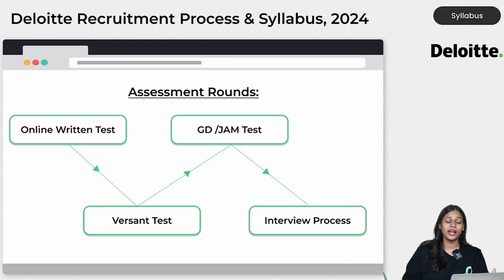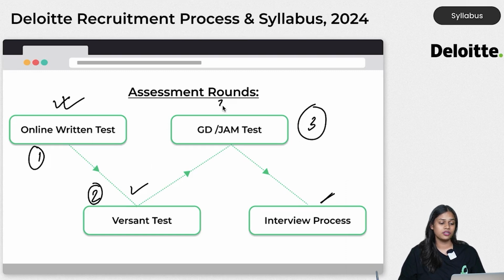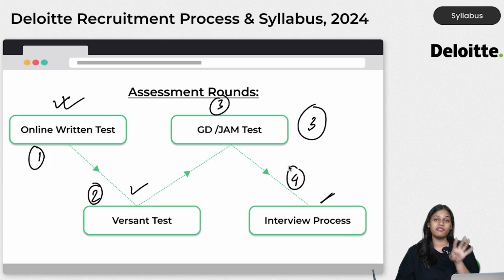The first is the online written test. The second is the Versant test. Then we have the GD or the JAM test. Then we have the interview process. So first, second, third, and fourth. These are the 4 rounds that we have.